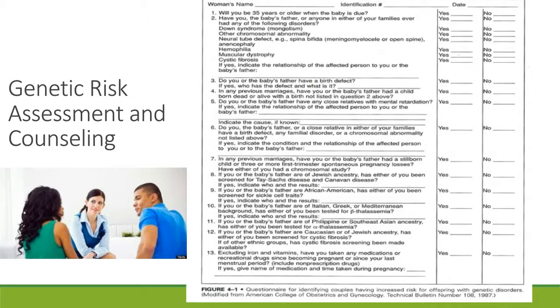Did you or the baby's father have birth defects? And I can tell you when I take a history, it's only as good as the person who's taking the history. And so we'll give you some perfect examples of that as we go to the end of this. If you or the baby's father are African American, has either of you been screened for sickle cell trait? Very interesting question. Again, this has evolved and gotten better, but it still leaves us a little bit bare when we begin to talk about couples who we don't know, and who in many instances may not be as familiar to answer these questions.